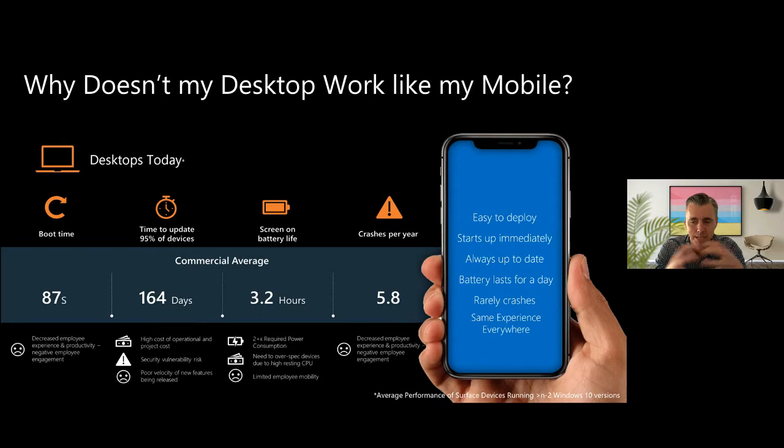And all of this has a big detrimental effect on customers, whether it's the employee experience, the high unpredictability leading to extended operational costs, security vulnerabilities through not running the latest version of Windows 10, the poor velocity of new features being released, even down to things like screen-on battery life, which you kind of go, yeah, well, 3.2 hours is fine. People can find a charging point every 3.2 hours, or maybe not, depending how mobile your fleet is.